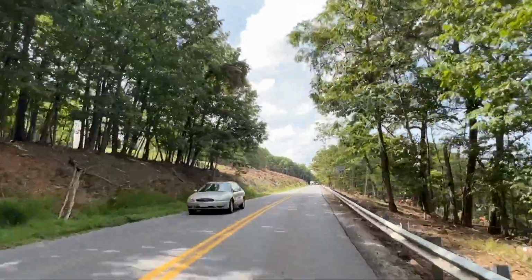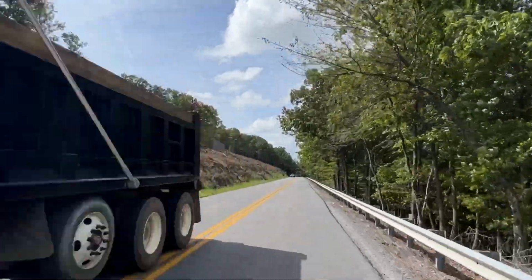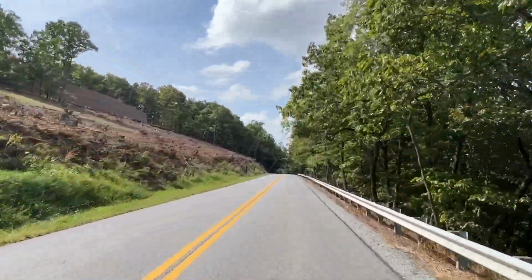Oh, I have not been on this road in a little while. We got some trees being cleared right here. I don't know if that's just for the view or if they're looking to do something. We have some housing built up on the hill right there, some staff housing.